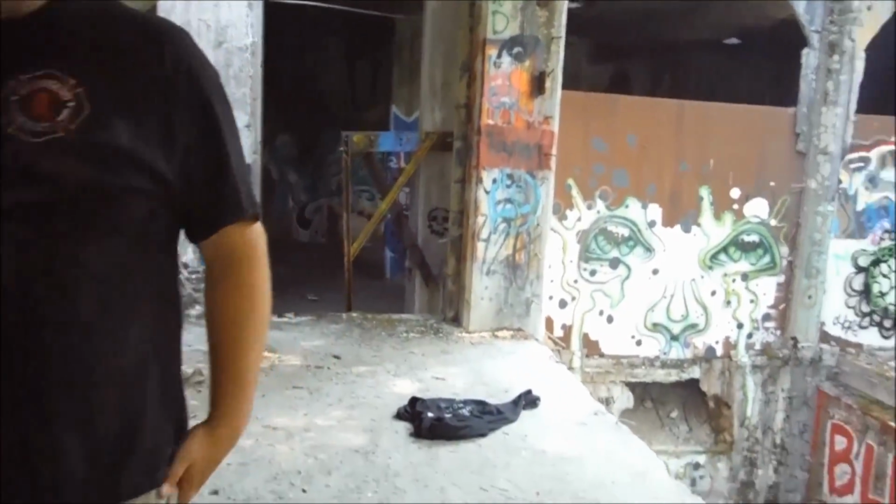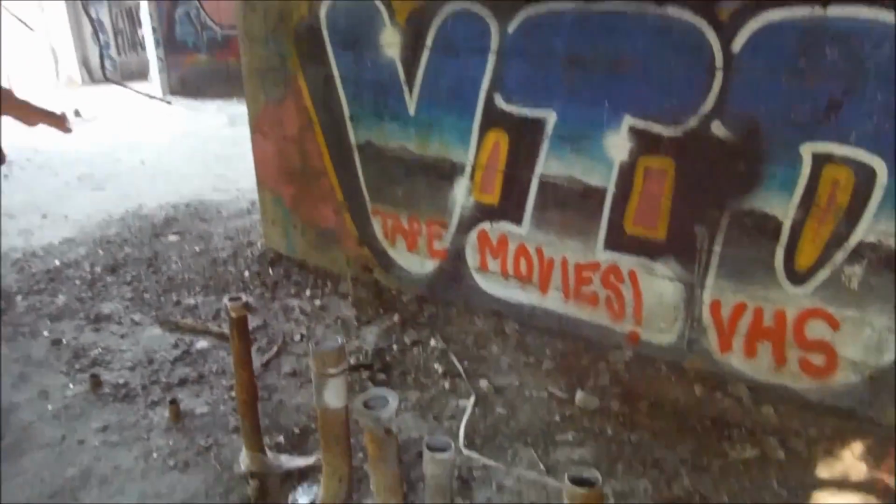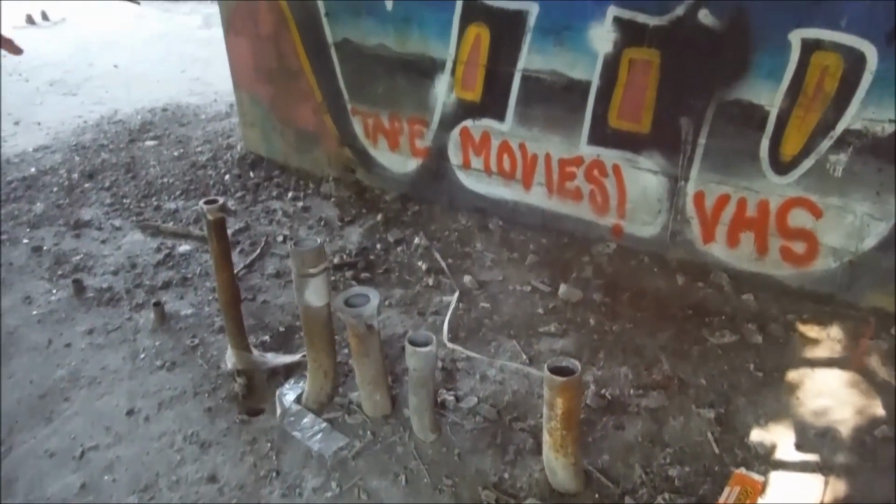Let's go up before we go down. Okay. This is probably some kind of a motor control room. So these would have been conduits where the wires to the motors were.